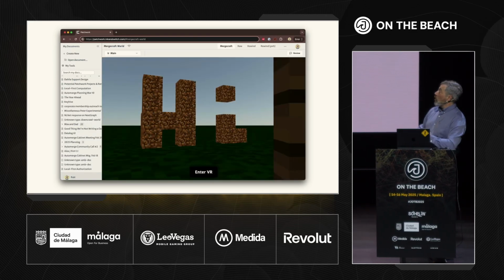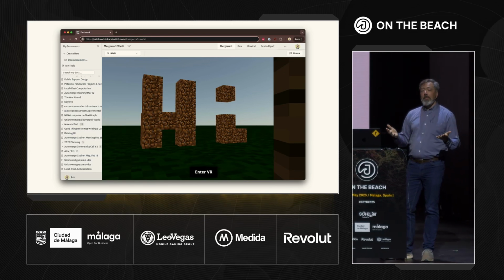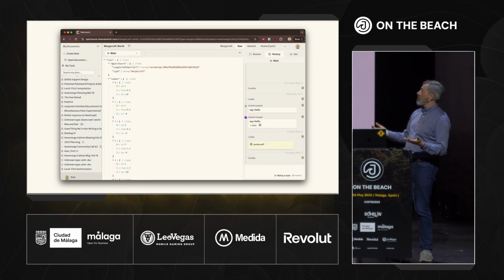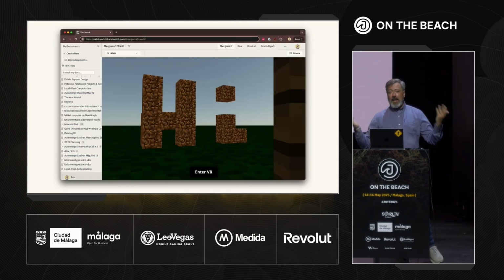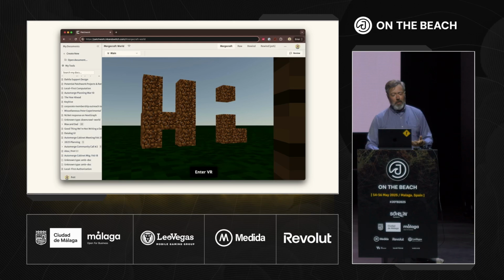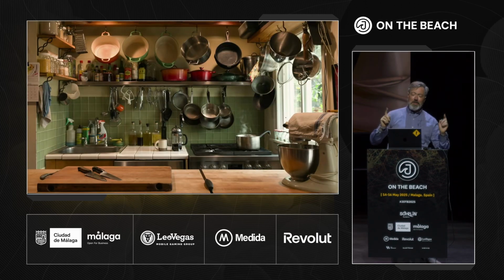In fact, it's so general that I built this little Minecraft clone based on a Three.js demo, and all I had to do was tell it to load the blocks for the Minecraft world out of an Automerge document, and boom, you get this. And you have branches and history built into this game, which I don't know if it's useful, but it sure is fun. I admit that's not the most practical.